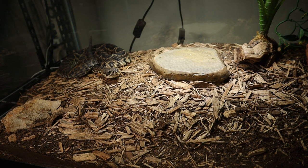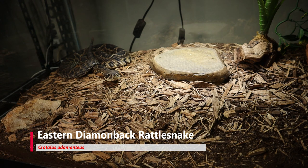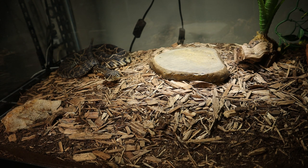I'm Host Way from Host Way's Exotics, and today we're going to be feeding the Eastern Diamondback Rattlesnake. This is the Crotalus adamanteus, and this snake can be found in the southeastern parts of the United States. They are an awesome species to have in captivity because this guy's going to get up to 6 to 7 feet long when he's fully grown, and I cannot wait.